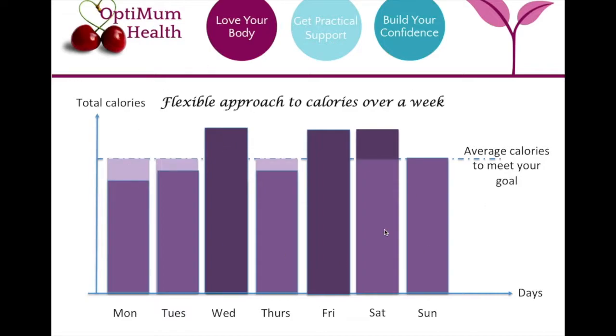So in that scenario, having thought that you've been good through the week, you've actually taken your average up above where it needs to be, and your actual average calories means that you're putting on weight even though you're feeling like you're being good. So this is where being flexible comes with some limits. You have to know how far you're able to go over, and you have to balance that out on other days, but it's across a week, so one day does not blow everything out of the water.